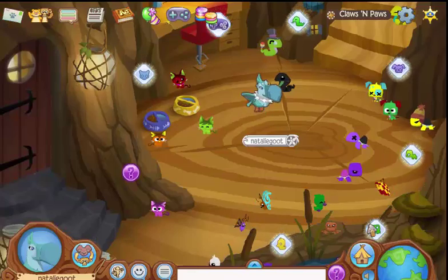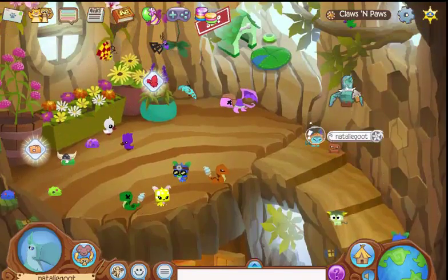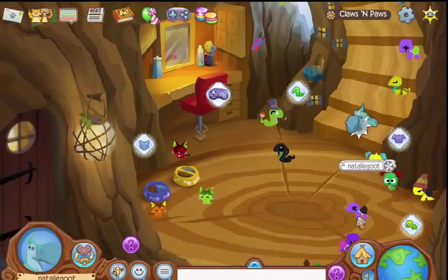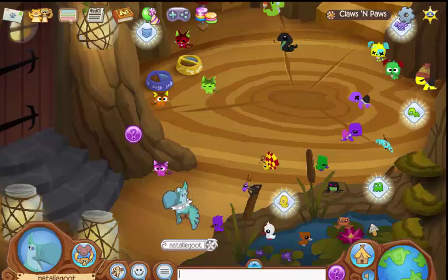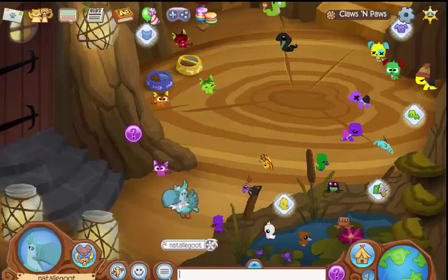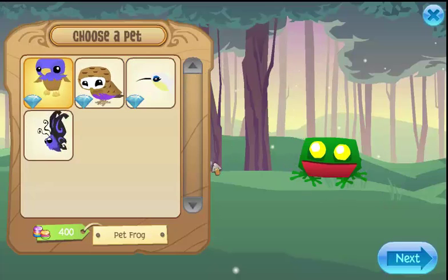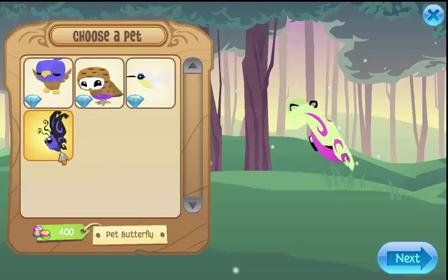Alright, so I'm gonna pick a flying pet. I think I'm gonna do a butterfly, but I've already had a butterfly. Then an Aaliyah. I don't really like it. Is that it? Is it just butterflies that are flying? Okay, so you can just take. Why is it only like a couple? Okay, so apparently I can only do a butterfly.